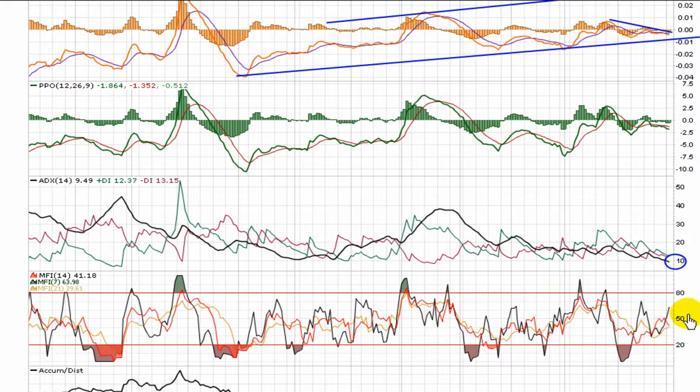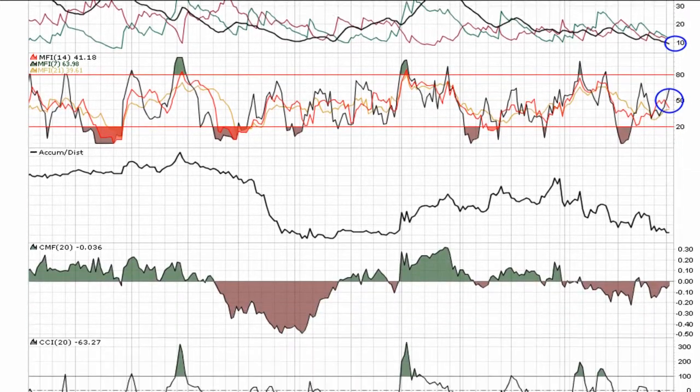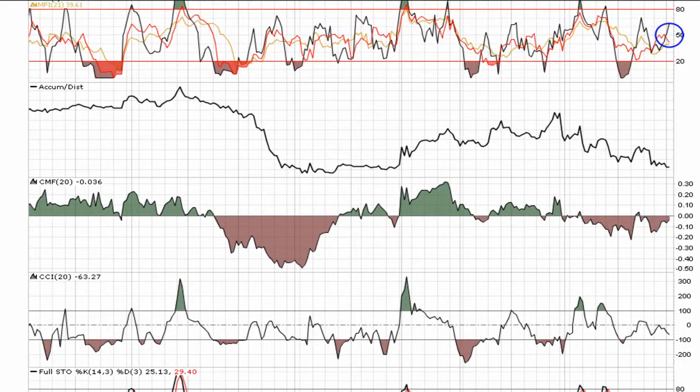Pretty neutral look going on with the MFIs right now. All three components in the vicinity of 50. Tells me the stock price is right around its average price. Nothing special coming from the accumulation distribution either. I actually see over the last couple months, it's been sliding downward. I'd look for a base to be established. I'd look for some buying pressure to come in.